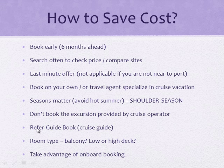Now, buying a guidebook is very useful. And the room type, whether you want a balcony or a low or high deck, has different pricing. Definitely, if there's a window or a balcony, the price will be higher than the inside cabin. An inside cabin has no window, so it's dark and you have to switch on the light all the time. Also, the lower the deck, the cheaper it is.